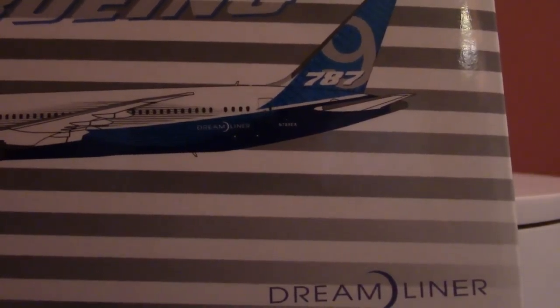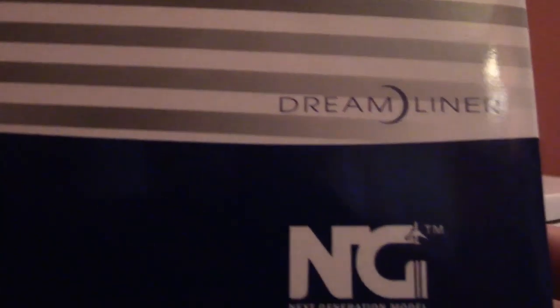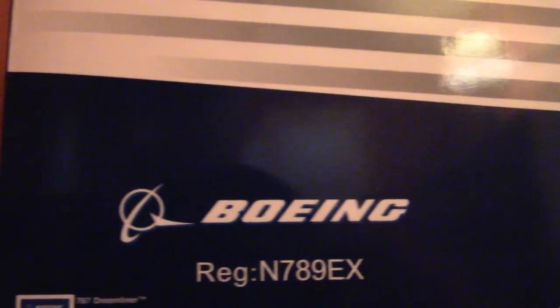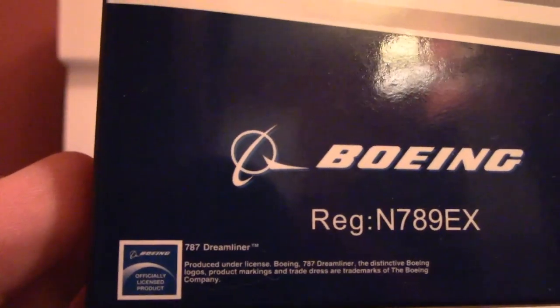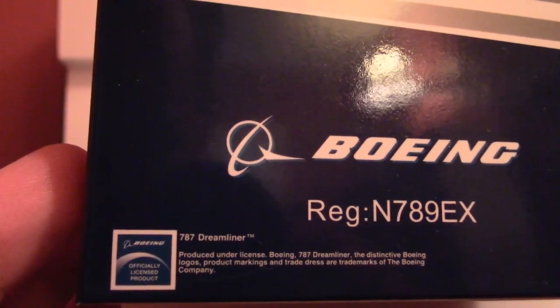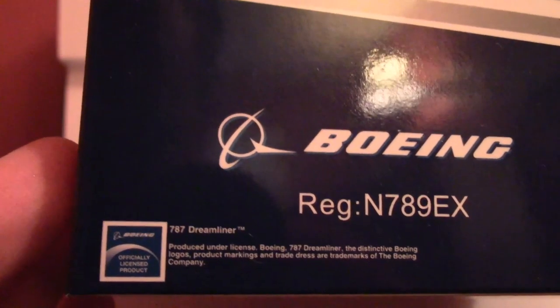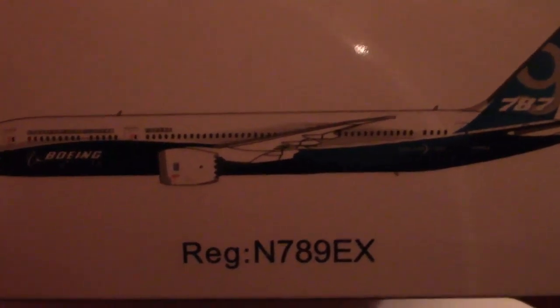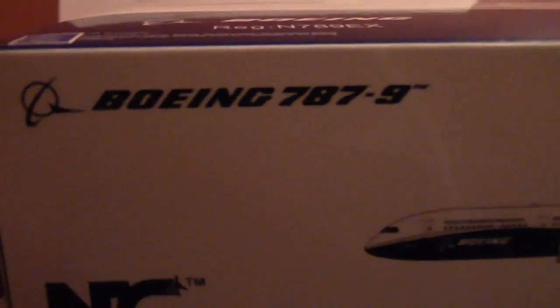Here we go, the Dreamliner graphics right there, that's cool. And then NG, Next Generation Models, with the NG logo. Boeing registration on this model, November 789ER Echo X-Ray. And then we have got 787 Dreamliner, produced under license, Boeing 787 Dreamliner, the distinctive Boeing logos, product markings, and trade dress are trademarks of the Boeing company. There we go, Boeing officially licensed product, plainly visible there. 1/400 scale collectible models, die cast metal. On the bottom right, bottom panel of the box, there's a smaller rendering of the aircraft with the registration reiterated, NG Next Generation Models, Boeing logo, 787-9.